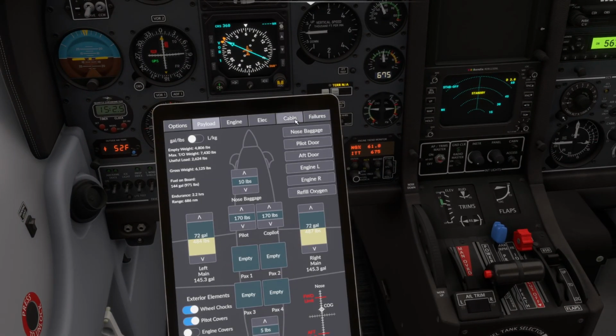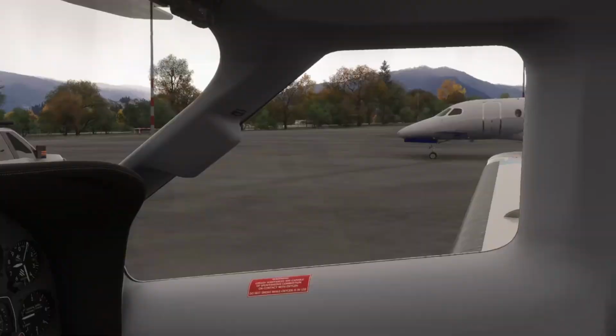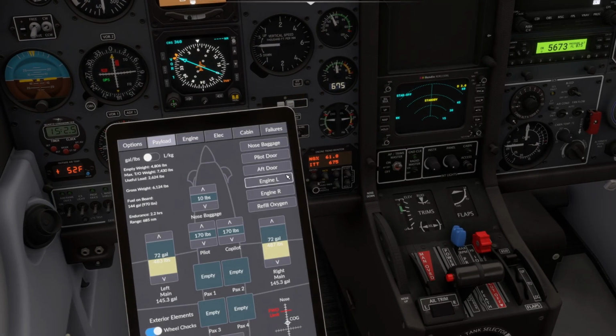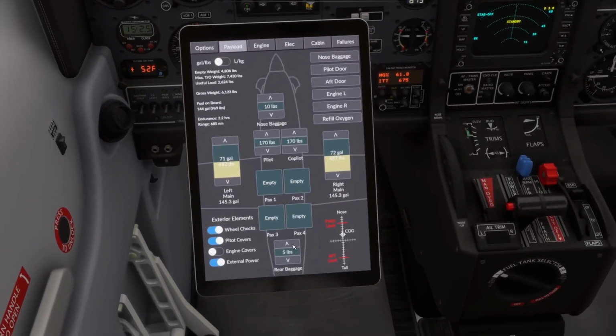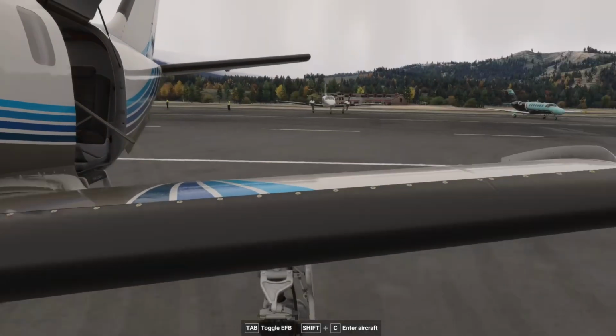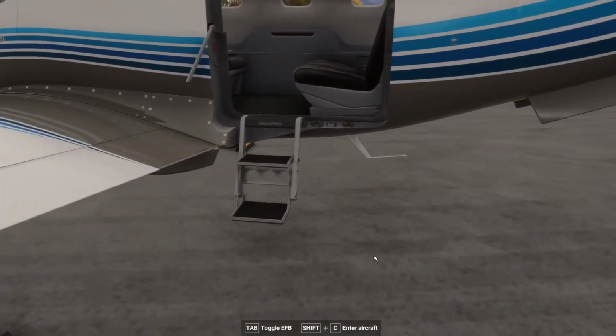Doors are open. What door's open? Oh, the back door is open, isn't it? Why didn't that close? We're going to have to walk out and close it. Let's walk out and close it. Did it not remove the pitot covers? What the hell? So maybe a little bug there with the door.